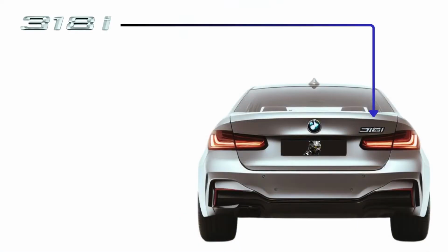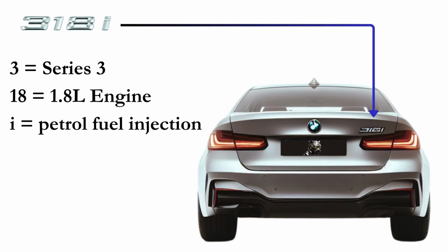Let's take the 318i model as an example. The first number, 3, indicates the model series. The next set of numbers, 18, indicates the 1.8-liter engine. And finally, the I at the end means a petrol fuel-injection engine.